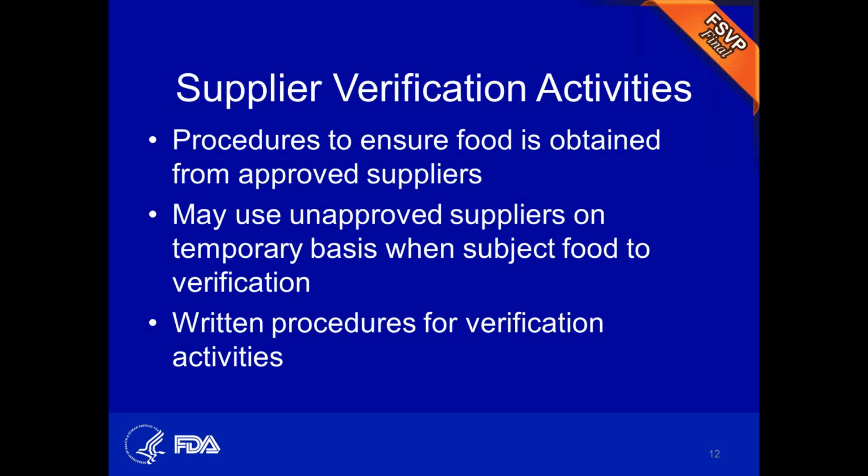The use of an unapproved supplier might be appropriate, for example, when there's a situation like an environmental catastrophe in a region where the supplier is located. So as with other requirements, an importer can rely on another qualified entity to implement procedures to ensure the receipt of food from approved suppliers if the importer assesses the documentation of the use in these procedures. So the importer must have a written procedure for the determination and performance of appropriate supplier verification procedures.